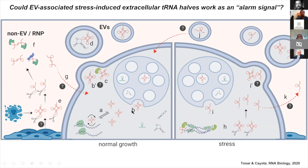We like to see this problem in the following way. A cell contains tRNAs. Most or some of the tRNAs are engaged in translation, but there are some free tRNAs which are amenable to release into the extracellular space, either in exosomes or in microvesicles. So we will find full-length tRNAs inside vesicles. Additionally, cells are able to release tRNAs to the non-vesicular space. These tRNAs probably come from dead cells, but this deserves a better exploration.